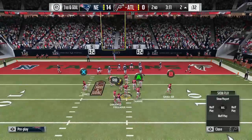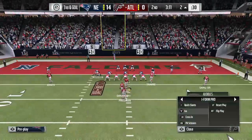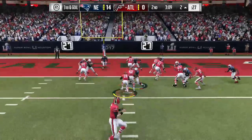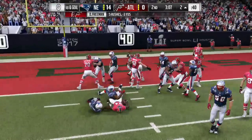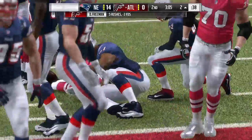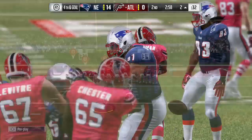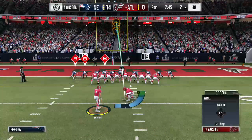Couldn't hang on. And sometimes they just have to get out of their own head because they understand how tight the windows are there and how many bodies are there. And sometimes they just overthink it and don't catch the ball. What a stand so far defensively. And now that's going to bring up a 4th and goal.